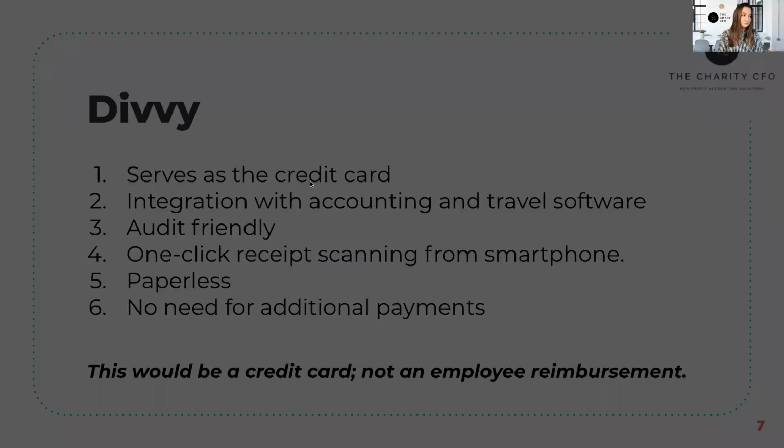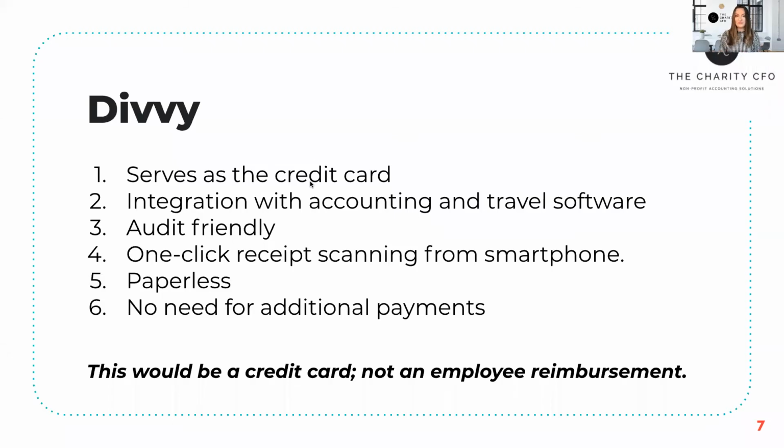And then a totally different platform, although it accomplishes the same thing, but I think it's really cool: Divi. It actually serves as a credit card. They give you a line of credit, right? And for those of you that have struggled getting lines of credit for your nonprofit, this is something to think about. They give you a line of credit and they can issue as many credit cards as you need. You give those to your employees to use, and they charge on that line of credit, and then Divi will take the money out of the bank account, replenish it, and then you pay it and they replenish it.